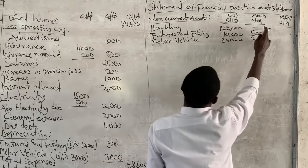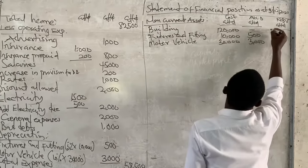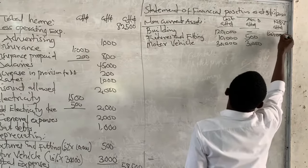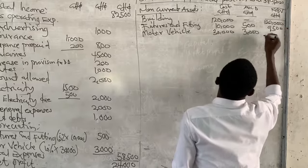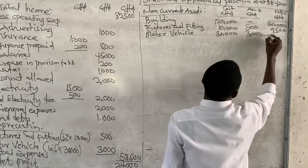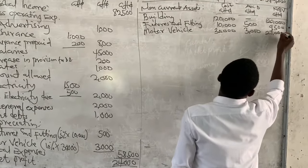After that, we take the accumulated depreciation from the cost. This place will still remain 120,000. Taking this from this will give us 9,500. We take this from this, it will give us 27,000.